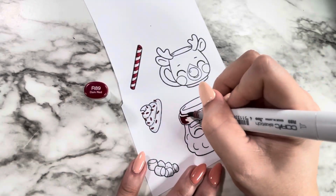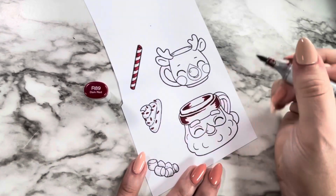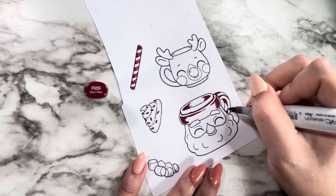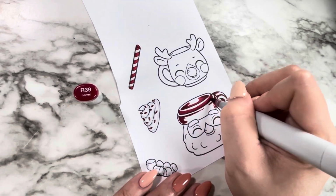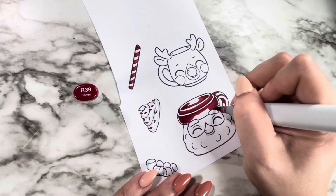For my red color combination, I decided to try to match it to the red pattern paper that I'm going to be using from the Homespun Christmas paper pack, which I showed in the beginning. I also thought that using the same red color combination throughout the card would help to keep everything in harmony and make sure that everything matched up and looked nice.